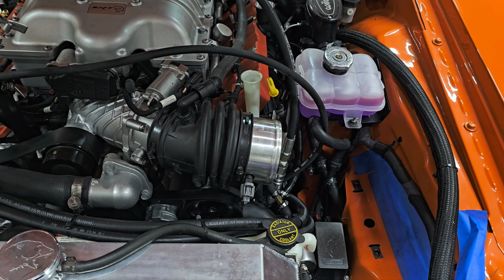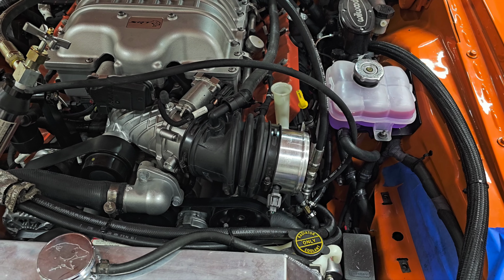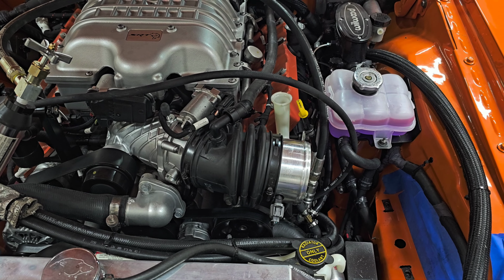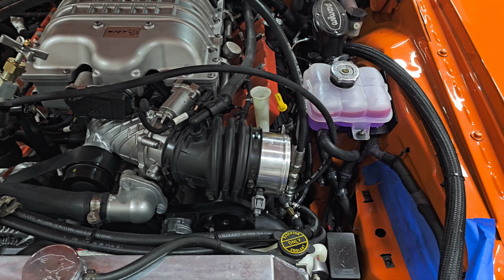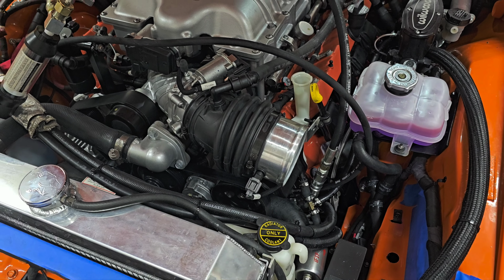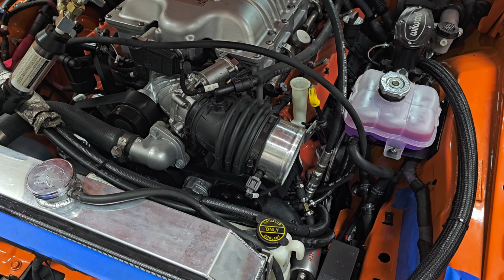The rack and pinion that the altercation setup uses is a late 70s, a 79 through 93 Mustang style rack and pinion. The earlier Mustang 2s were really low pressure designs. I mean, anything more than about 900 to 1000 psi was too much for them. The later model rack that this one uses can handle up to about 1200 psi. I think 1260 is the official rating.